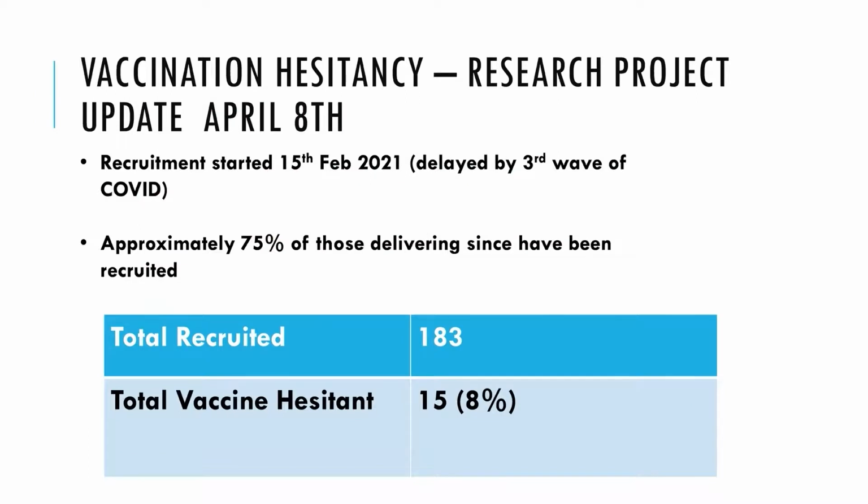To date, we have enrolled approximately 183 mothers in the project, and we found about 8%, or 15, have been vaccine hesitant. Our recruitment started on the 5th of February. It was delayed a little bit by the 3rd wave of COVID. And we've managed to reach approximately 75% of those delivering since that date.